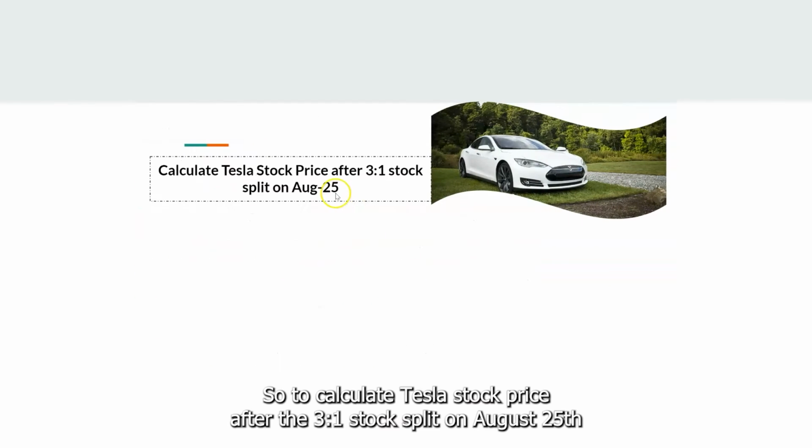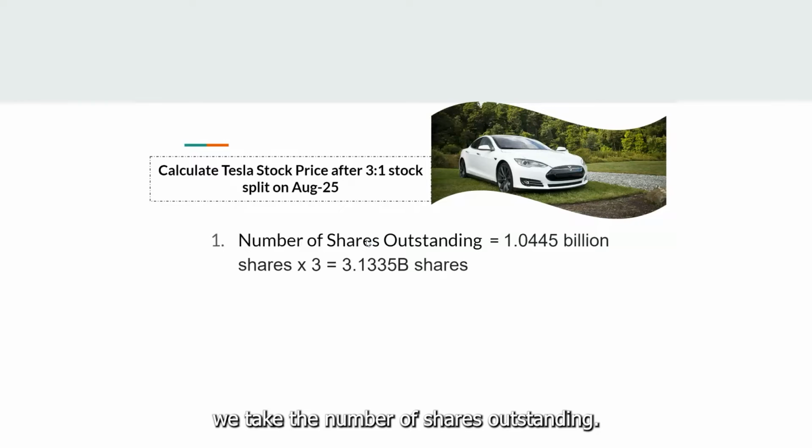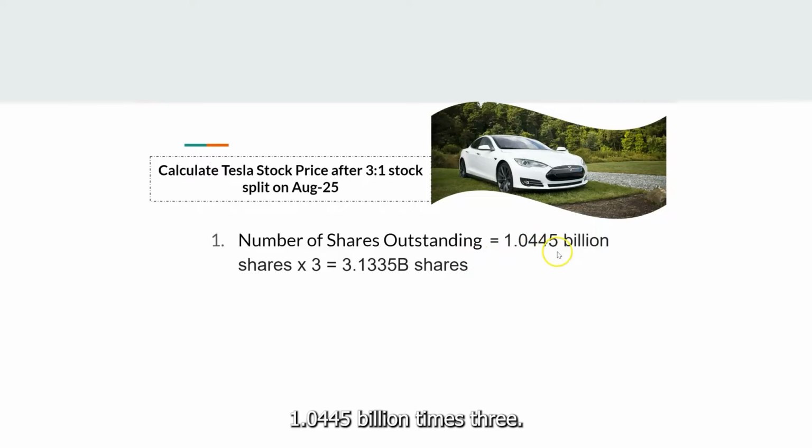So to calculate Tesla's stock price after the 3-to-1 stock split on August 25th, that is the day after the stock split, we take the number of shares outstanding. Every 1 share before the split has now increased to 3. So the number of shares has increased by 1.0445 billion times 3. The new number of shares is 3.1335 billion shares.